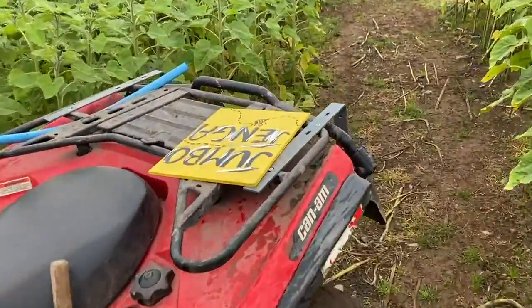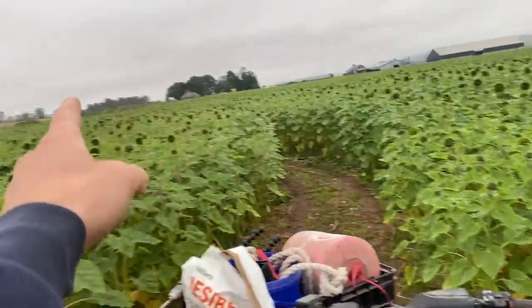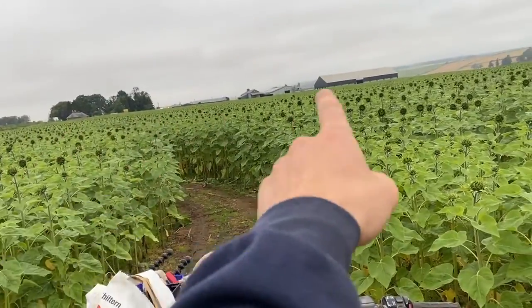This one, jumbo Jenga. Just down here, to the left, to the right, to the left, to the right, to the left, it's in there.